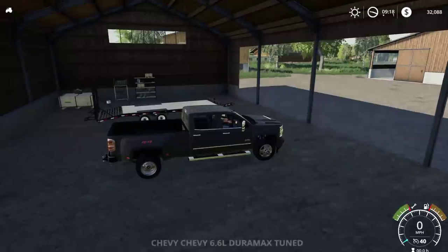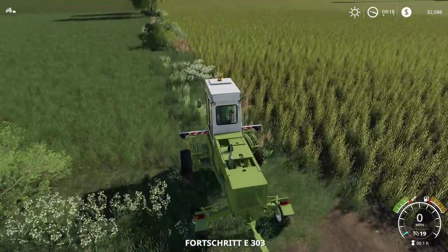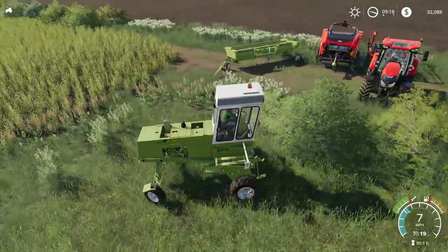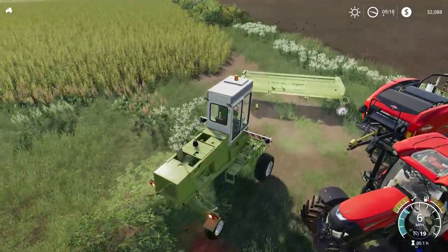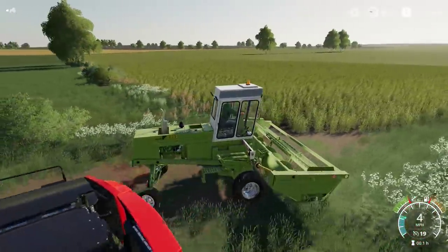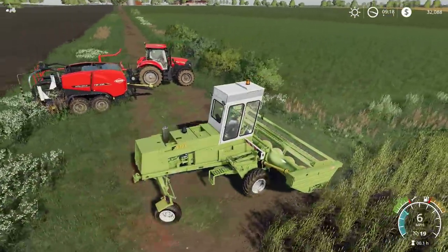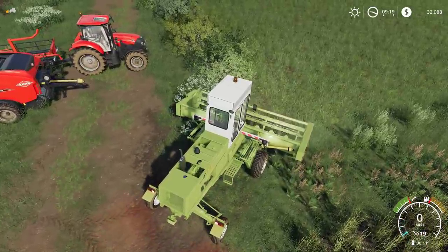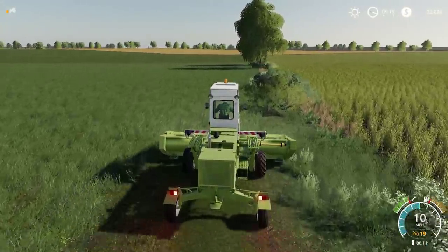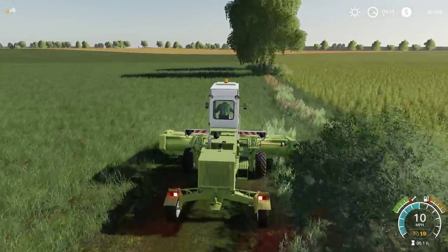All right, let's go on out there and find our... there we go. So where we left off last, we were about to get ready to mow our field. We're going to make silage bales and feed them to the cows, get them producing milk. It's 9 o'clock in the morning, so we've got plenty of time. Let's go ahead and get this guy rolling. I'm interested to see how he does. We're going to make two rows across the bottom of the field and probably two rows across the top, and then we'll set him on autopilot.